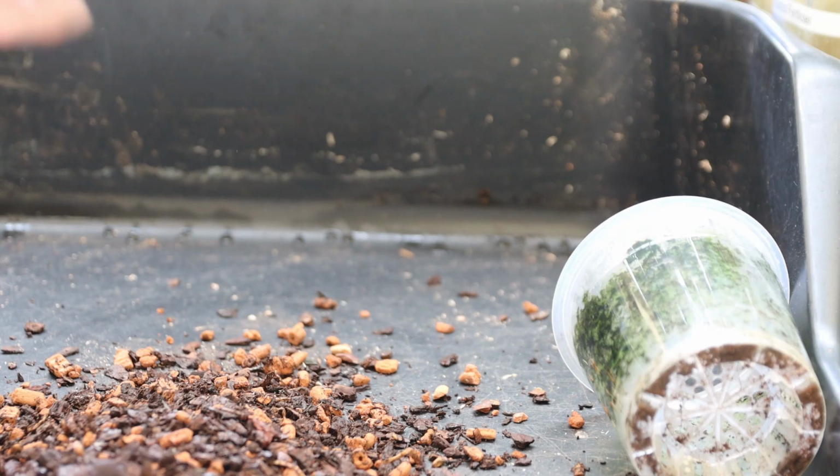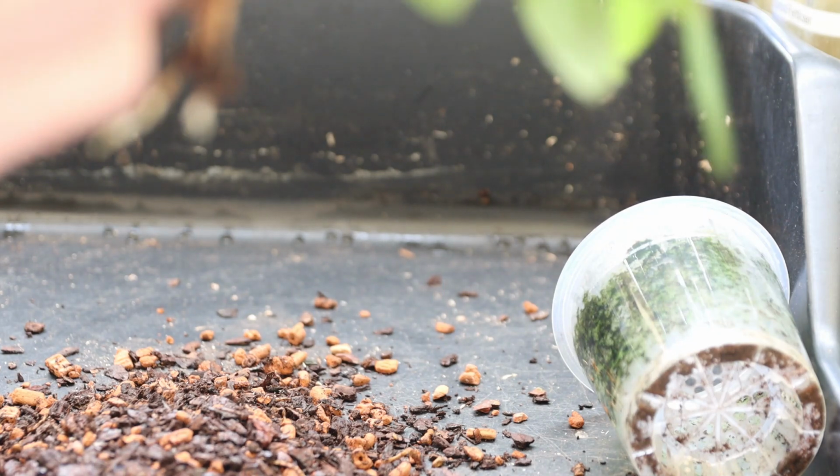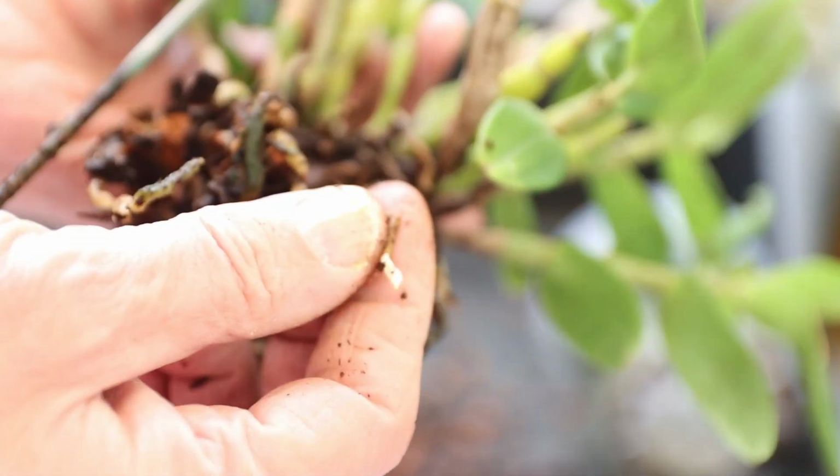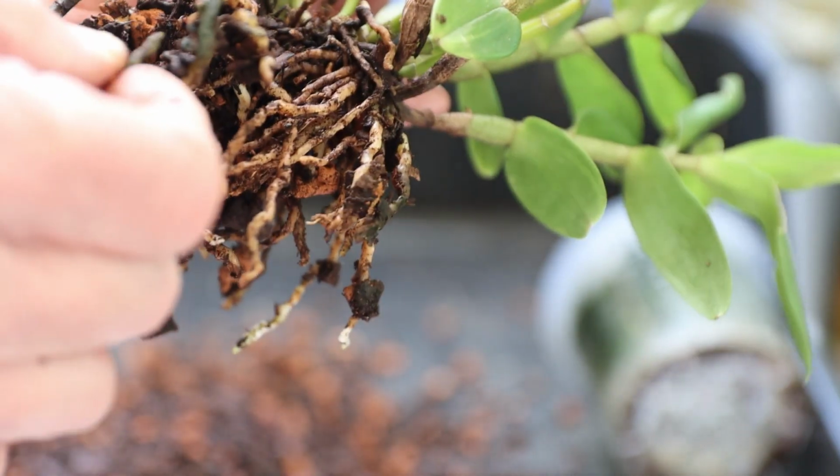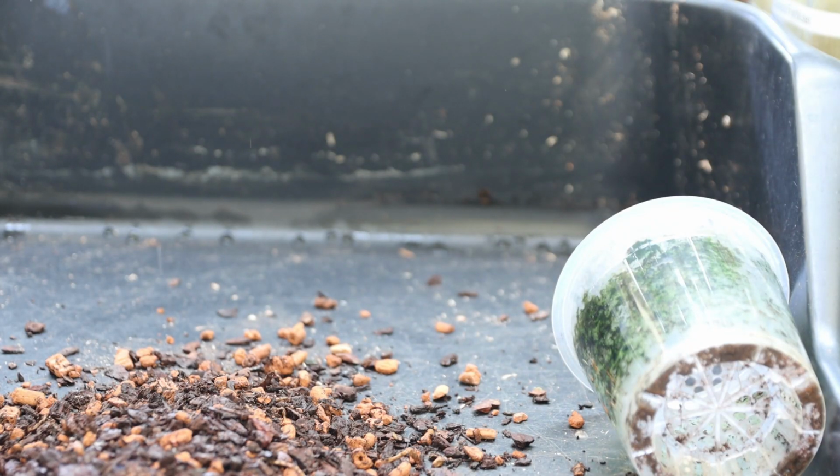Have we got some root to take off? Yeah. Some bits of root. Here is an old root with a new tip, so that's an interesting development. But we have got something that's not necessarily all that great. I'll get rid of this stake, I think.